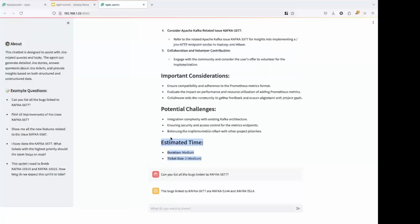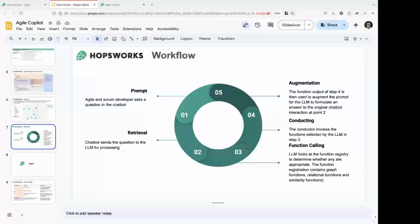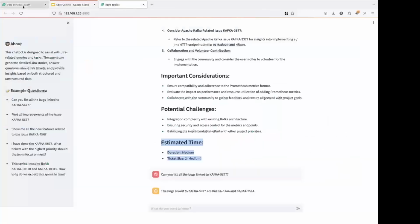And finally, based on the context of the LLM, we can also ask the LLM to come up with an estimation of the time, right? So given this, we can also close the loop. This is essentially closing the loop on returning back the information based on the augmentation, passing it back to the LLM for one additional pass on summarization, and bringing back the context to the user. The user can submit feedback.